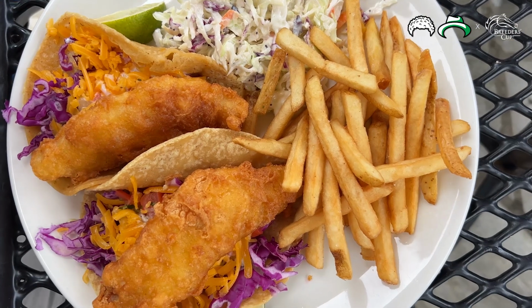It's San Diego, so you need classic fish tacos. These are they. They are deep fried and breaded and full of deliciousness that we're gonna enjoy.